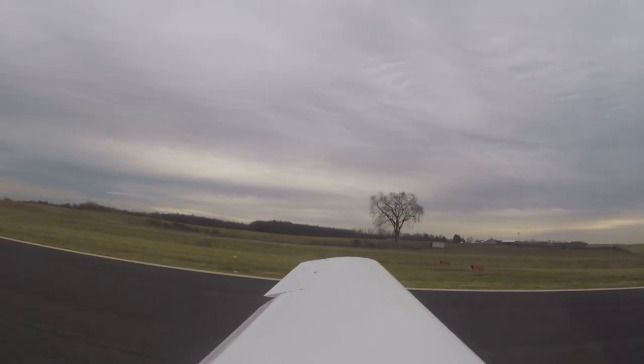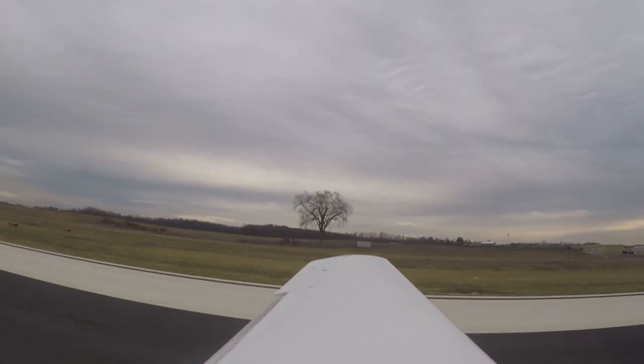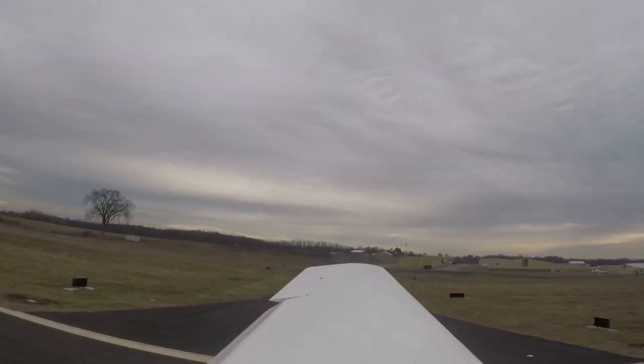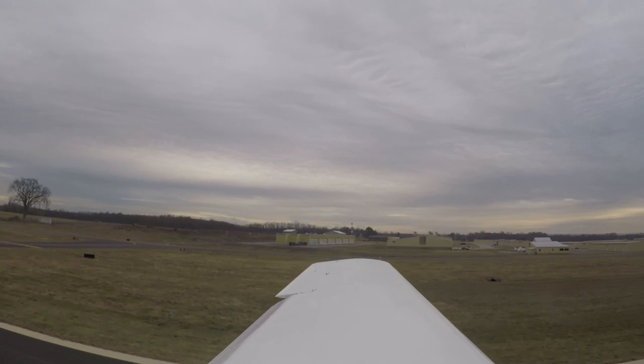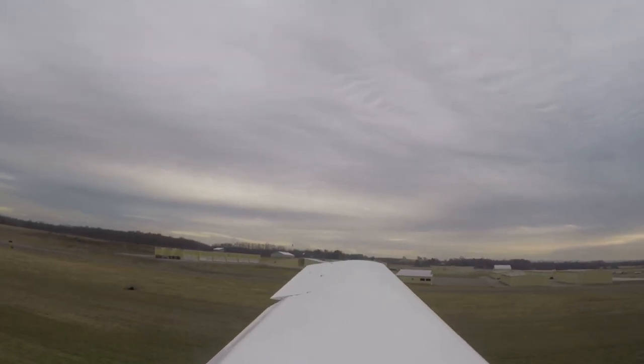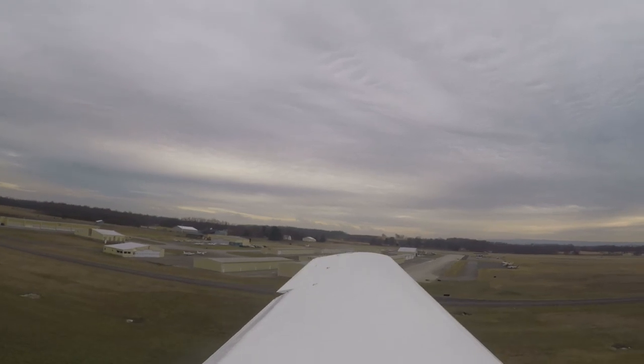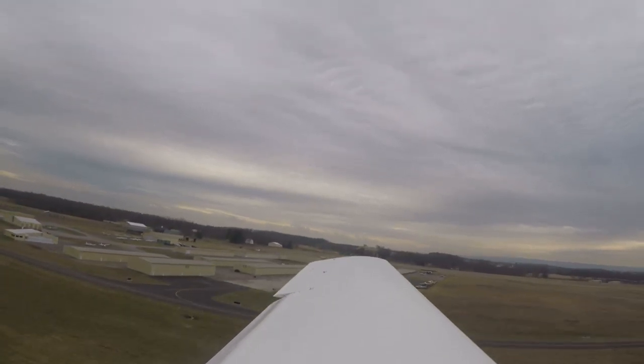Full power, carb heat's in, and let's lift off. Oh, see those birds? Hey, gear coming up. Gear is up. See how it's a lot easier with that gear when you do it under 80 miles an hour. Get that nose pointed up.